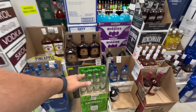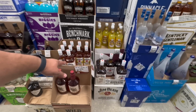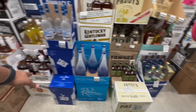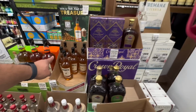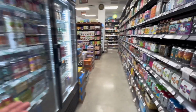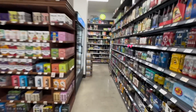So some good shelfers, right? You got the Jim Beam Devil's Cut, some more Jim Beam, the Pineapple, Benchmark 8, Wild Turkey, Jim Beam Bourbon. Not bad. And some Paddy's. I heard that's really good Irish whiskey. That's cheap, right? That it's not bad Irish whiskey because it's cheap.